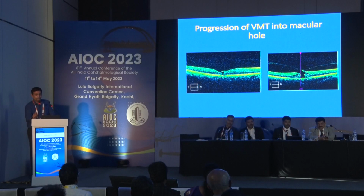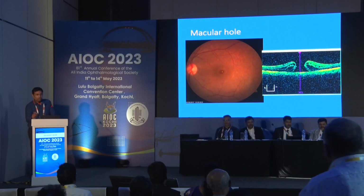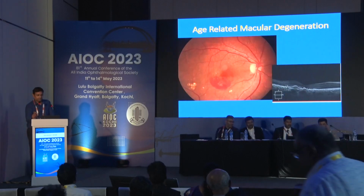This is one patient who came with 1/8 vision before the cataract surgery, and 2 weeks after the cataract surgery, she came with 6/36 with a near vision of N12. And you can see that in 3 weeks there is a progression of vitreomacular traction into a macular hole. This happens because the PVD can increase after the cataract surgery, and that has led to the macular hole. Or the patient may have a pre-existing macular hole before doing a cataract surgery.